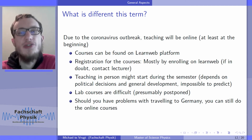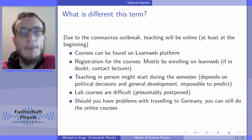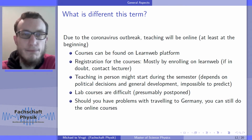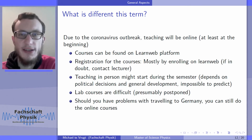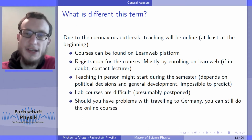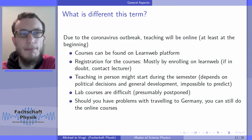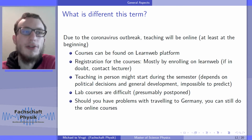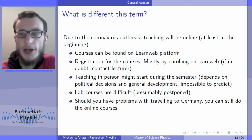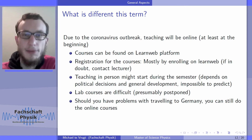Now, of course, you have to register for the courses, meaning the lecturers have to know that you will be attending their course. It depends on the course how exactly that happens. Presumably, this will be done for many courses by just enrolling on LearnWeb. So you go on LearnWeb and look for the courses you want to do. You can find a list of all the courses in the lecture list, and then you enroll there. And then after some time, there might be a password on the LearnWeb course. If you need to enroll in a course that has a password, or if you just don't know how to register for a course, or if things are different for a certain course, then just contact the lecturer. They will be happy to help you.